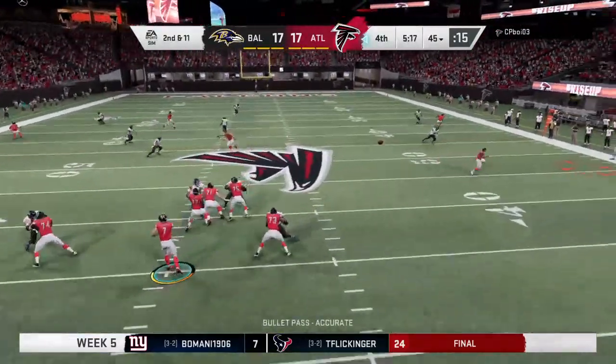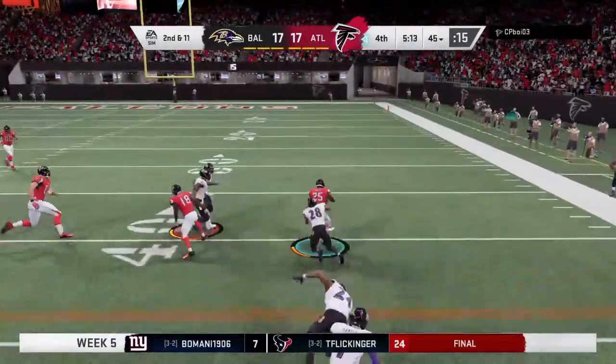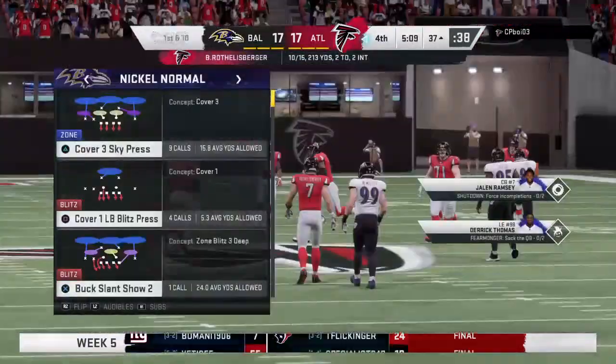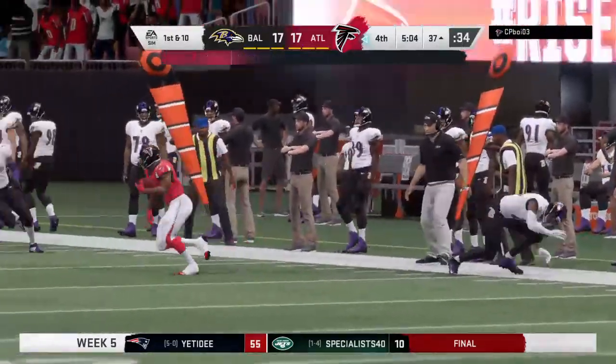They'll look to throw. It's caught. Smith. And he is tackled inside the 40, not quite to the 35. A nice pickup there, 18 yards, first down Falcons.